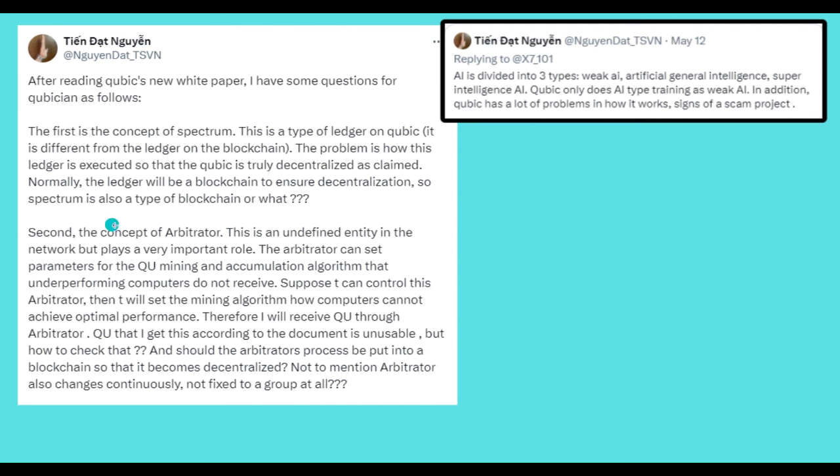Now, this one stumped me because I don't really understand some of this. But the second is the concept of the arbitrator. This is an undefined entity in the network, but plays a very important role. The arbitrator can set parameters for the Q mining and accumulation algorithm that underperforming computers do not receive. So basically, the Qubic network is made up of computers who make up the quorum, and then they're overseen by an arbitrator, and the arbitrator ensures fairness and a fair approach from the computers. I know it's a bit technical, and I don't understand it in detail, but that's important anyway. But anyway, this is the issue that this person was having.